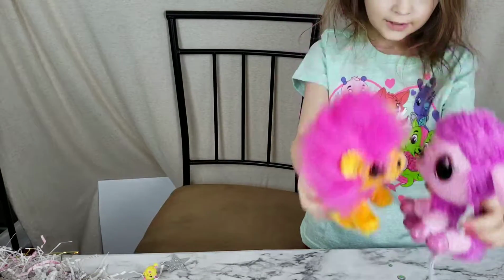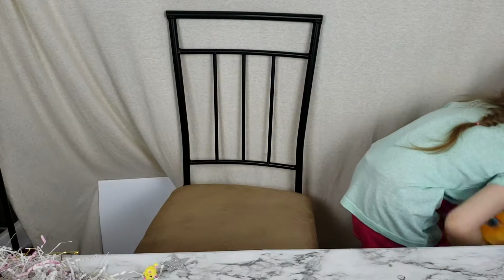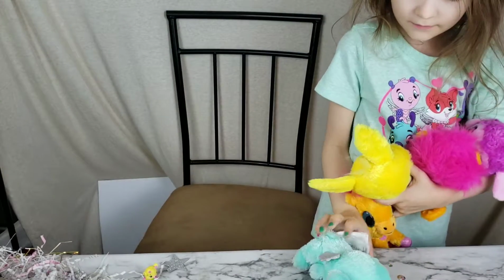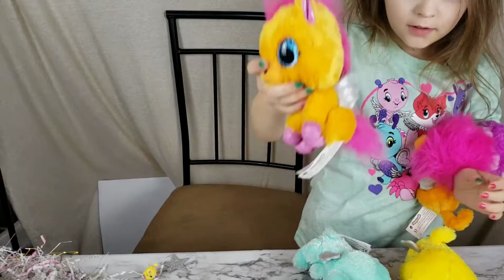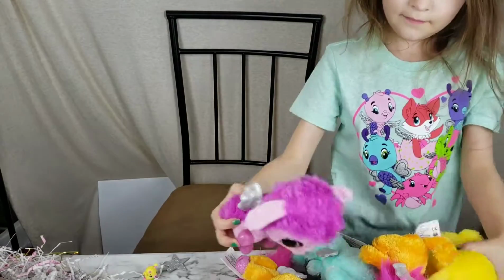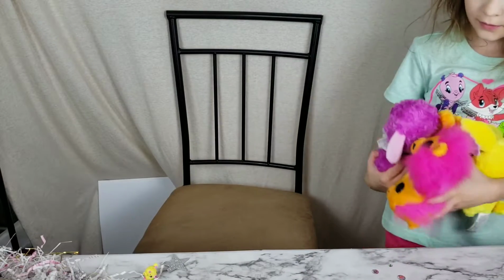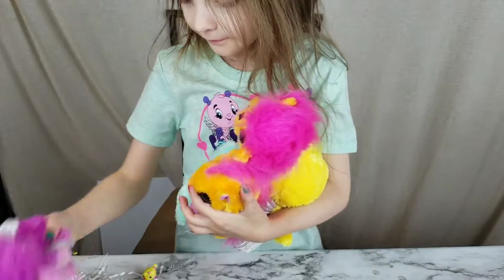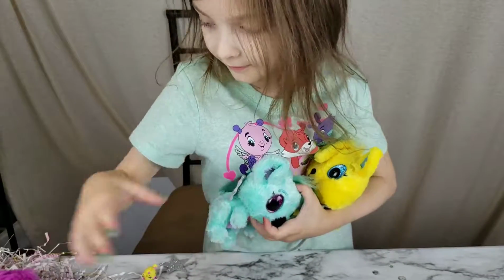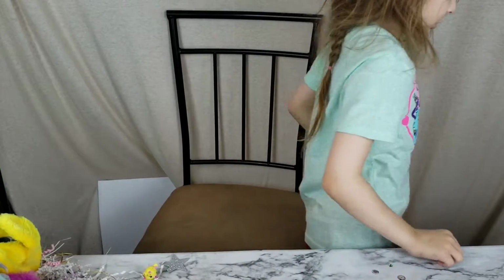These cute little Hatchimals are plushies, and this is a cute one. There's the koala, and the bunny, and the zebra, and the lion, and the sheep. The Hatchimals are sheep. That's super cute. One, two, three, four, five. Five little Hatchimal plushies.